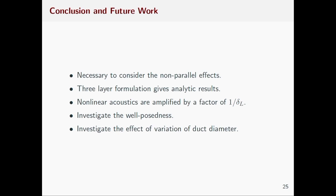And for the future, I'd like to investigate the well-posedness of this scheme, in particular whether we need to consider the order delta correction which is normally needed. And also, I'd like to consider the effect of variations of duct diameter. So, thank you. Any questions? Yes, thank you.